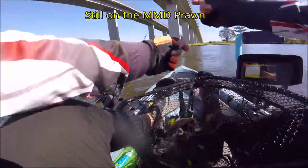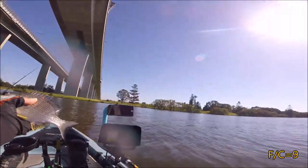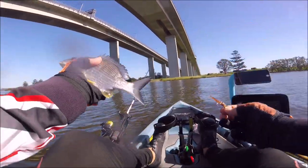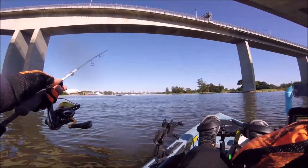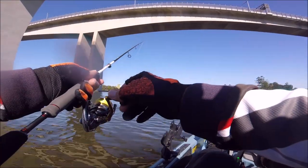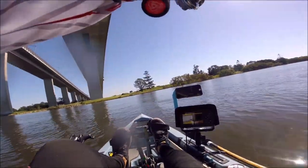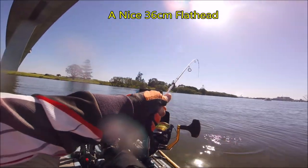Oh well, another brim. At least we're catching fish today, which is a lot of fun. No record breakers, but catching fish. There he is. Yeah, fishy. Yes, very quiet. Looks like another brim. He had a little... Oh no, flathead. Jeez, I've caught some species today.